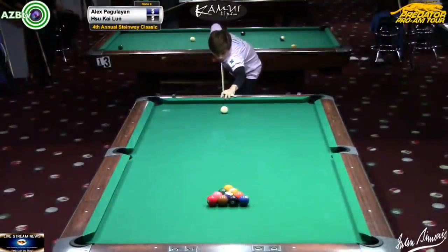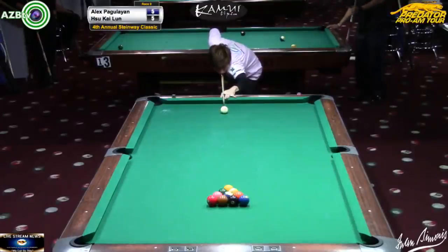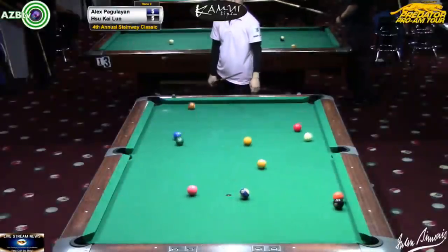Jason Shaw and Mike Duchesne did that a few tournaments back, and they moved it to this location, and Jason was making a lot of balls. He would have even won that tournament. Yeah, but here we are at 5-5, and he finally moved that a little bit. Nothing.